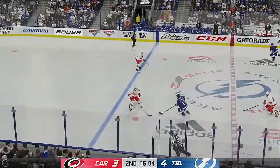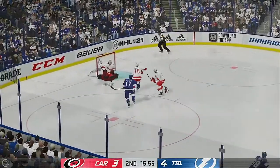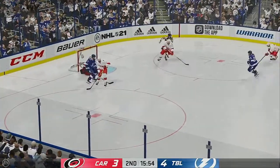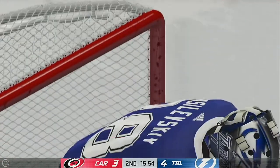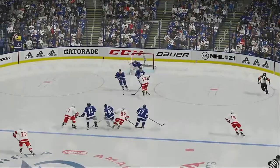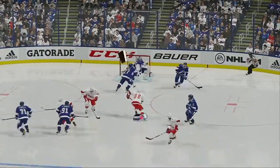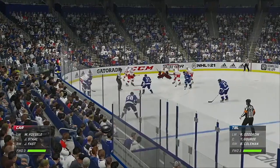Tampa Bay's moving it up the ice. Gord's back on the ice here. He's had a big night offensively. He's got a couple of points so far. Vasilevsky's at the back of this man advantage break against, but he reads the play really well, gets out, moves across the net to make the stop.